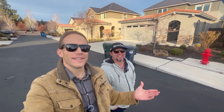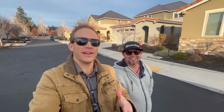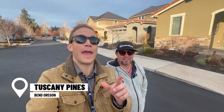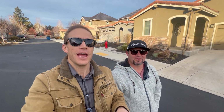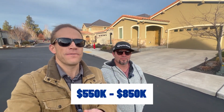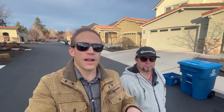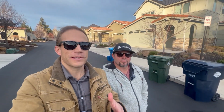Ciao Bella. So you want a taste of Tuscany in the north end of Bend? Well, we got it for you right here in Tuscany Pines, another subdivision here, one of 82 subdivisions in the Boyd Acres neighborhood. These homes range between 550 all the way up to maybe 850, depending on the size, of course, but it gives you kind of an Italian feel. It doesn't feel very Italian in here, but at least the landscape and the architecture kind of suggests that as well. So there are unique subdivisions all along this big neighborhood of Boyd Acres Road, and we wanted to show you guys some of the unique features of what this particular neighborhood has to offer.